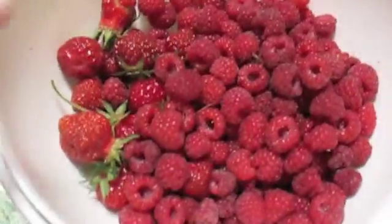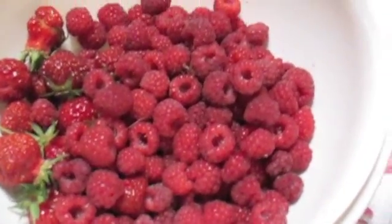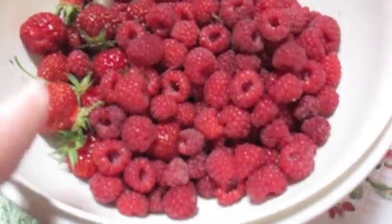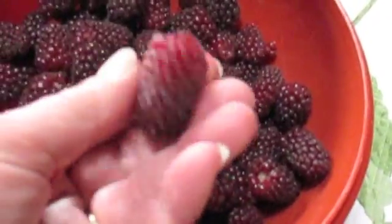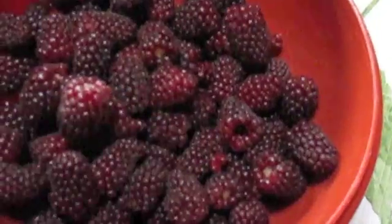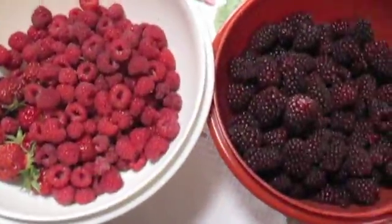Just picked strawberries and raspberries. I have more strawberries from yesterday picking in the refrigerator, but these were ready this morning. And then John picked tayberries this morning. They are a cross between a raspberry and a blackberry. They are a soft, delicious flavor. So there's the harvest from this morning. So let's do a farm check.